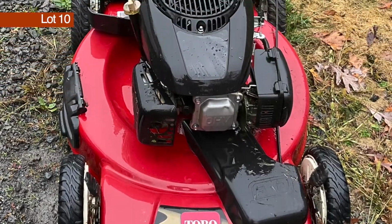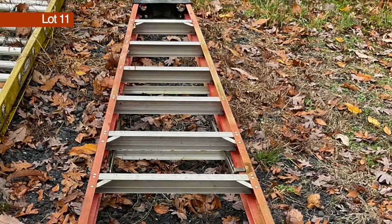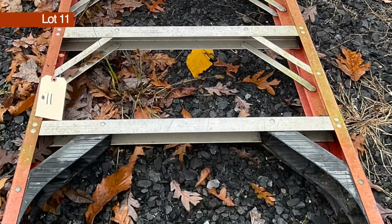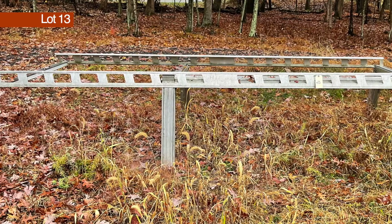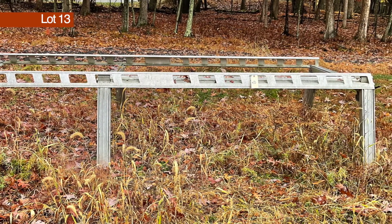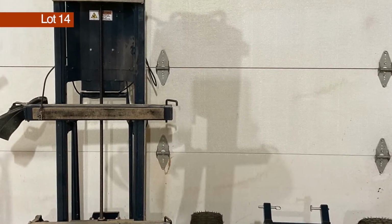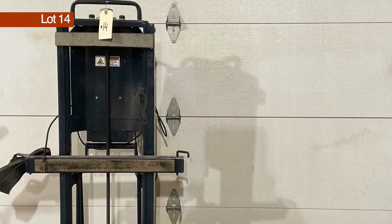Lot 10 is a Toro 22-inch self-propelled push mower. Lot 11 is a Werner 10-foot step ladder. Lot 13 is a 13-foot aluminum adjustable truck bed rack. Lot 14 is a PowerMate 1,500-pound electric hand truck with off-road wheels.